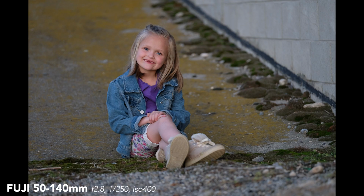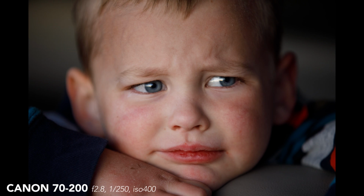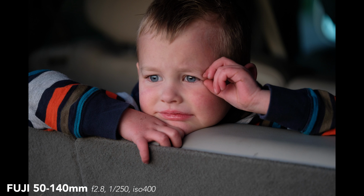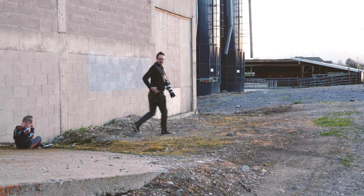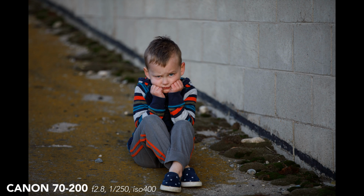As far as sharpness goes, the Fuji 50-140 is as sharp and crisp as some of Fuji's best primes, and when compared to the sharpness of the Canon 70-200, without some serious lab testing, I honestly couldn't pick a winner. Other than bokeh, the biggest difference you'll find between these two lenses is weight. With the 50-140 on the X-T2, it weighs 3.3 pounds or 1.5 kilograms, whereas the 70-200 on a 5D4 weighs a not inconsequential 5.5 pounds or 2.5 kilograms.